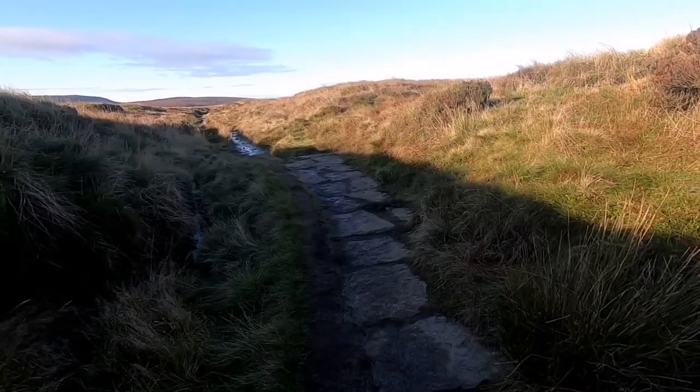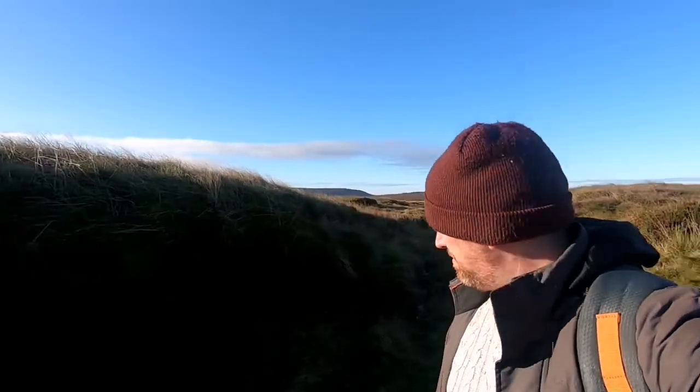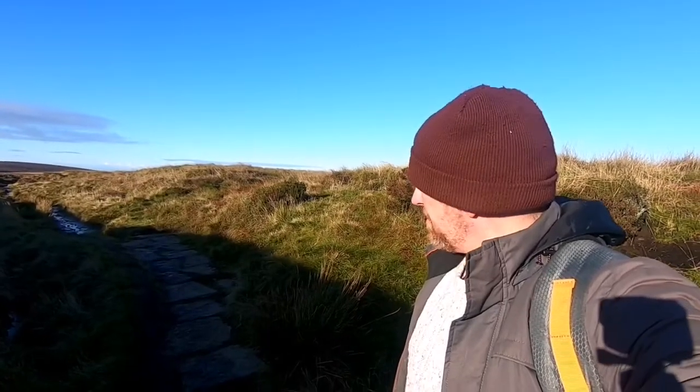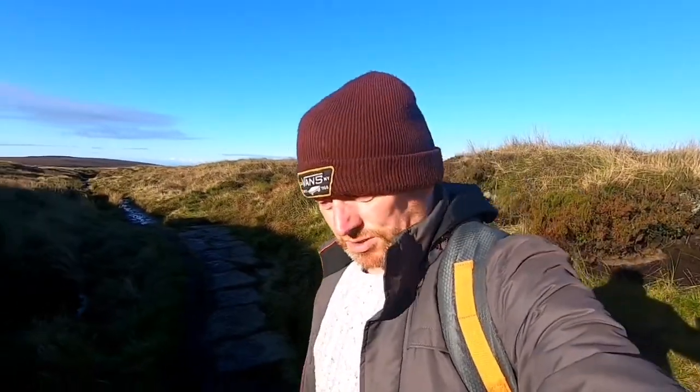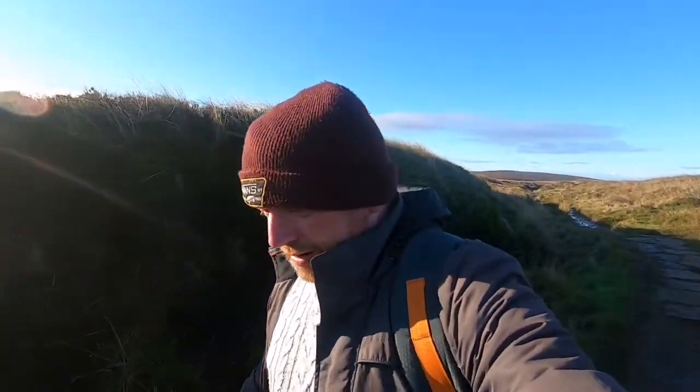What do you reckon? One random patch of crazy paving, literally like 3 metres long, in the middle of the moors for no reason whatsoever. Looks like them moorland pavers have been out again.